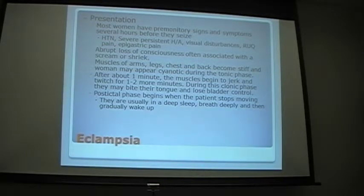They will, for several hours before, usually have some signs like severe headache, periorbital edema, tons of swelling, they feel horrible, they'll just keep saying, I don't feel good, I don't feel good. Sometimes it just comes out of nowhere, but visual disturbances, seeing spots, right upper quadrant pain, those are all signs that you have an impending seizure coming.